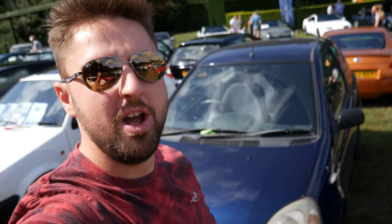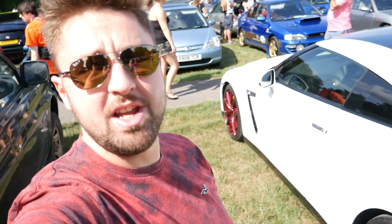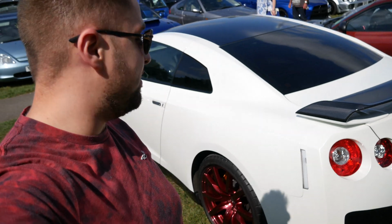Another spectacle of the show. This is a 2002 Toyota Yaris, transversely mounted front engine. I have no idea how much power this one's pushing, but it's probably something absolutely ridiculous. You know, manual gearbox with the real driver's experience and a nice front wheel drive drivetrain so you can understeer everywhere. Perfect.